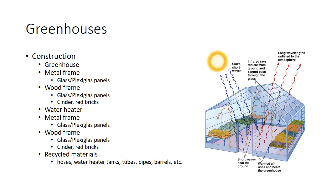You can also use recycled materials such as, again, hoses, old water heater tanks that are no longer being used. You can use tubes, pipes, metal barrels, anything that could contain water that could be put in a greenhouse could be used as a water heater. The greenhouse, again, doesn't have to be big enough for you to go in. It could be just big enough to house whatever container has the water. Again, try to use metal, things that transfer heat easily.